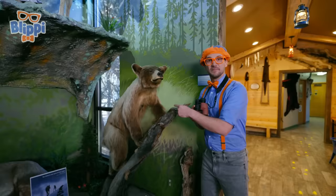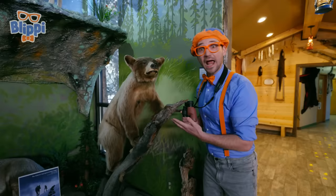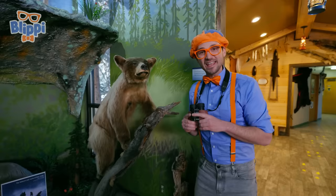Whoa, this is actually a black bear. But it looks like a brown bear or a grizzly bear, doesn't it? Because it's brown, but it's actually a black bear. And black bears can even be brown. Whoa, and they love lots of food. Yeah, they eat meat. Ooh, they even eat berries. They might even climb up in the tree and eat some honey.